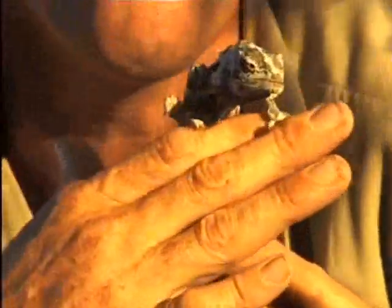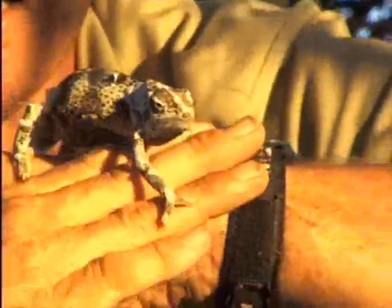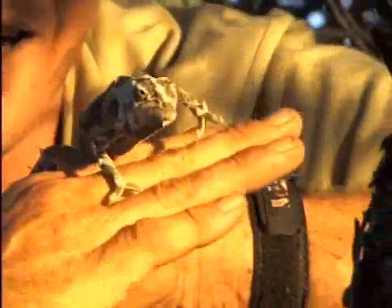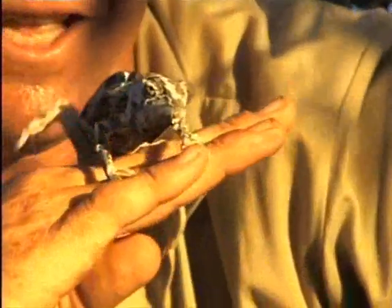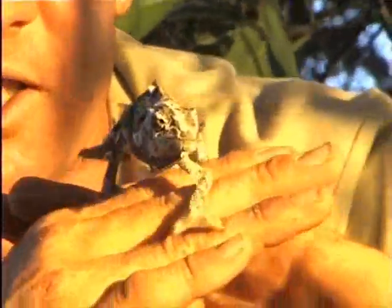Chameleons are insectivorous, and they've got an incredible technique of being able to change their colour to suit their environment. They'll also change their colour to suit their mood. If they're happy, they'll be bright. If they're sad, they'll be dark. And if there's a predator coming, they'll match the background and they'll become perfectly still.